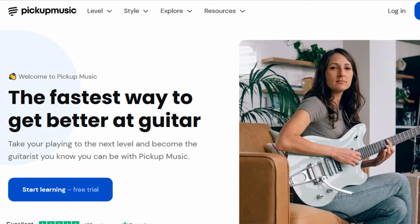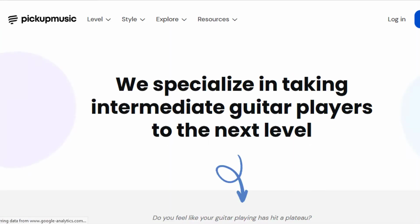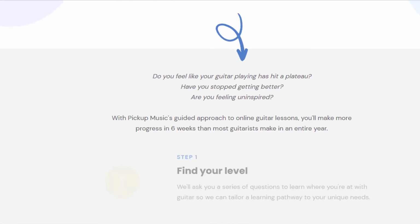So the website, you may have seen it advertised because I've seen it on a few of my different social media feeds. It's pickupmusic.com. So Pickup Music is an online platform which has lots and lots of different courses on there. All of them kind of stand alone, so you can search for whatever you want.